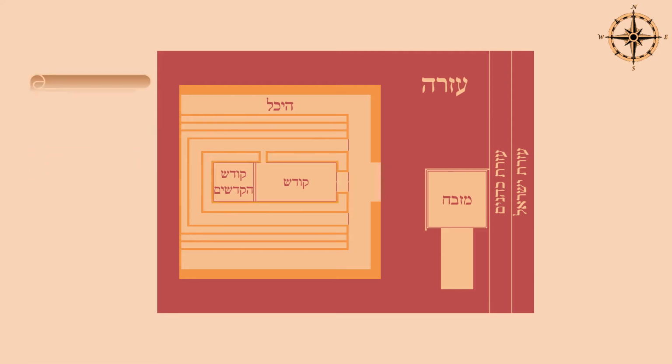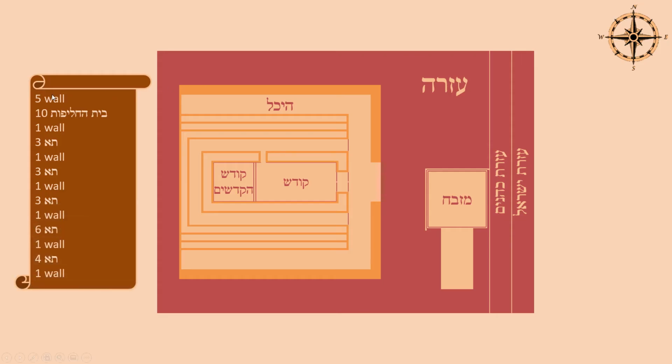Let's see how it totals up that way. We had a wall that was 5 amos. Then the Beis HaChalifos was 10 amos. That's this area here, so that's 15. Then a wall, 16. A Ta that was 3 is 19. Then a wall that was 1 is 20. 23, 24, 27, 28, 34, 35, 39, 40 amos on each side. And so that's how we have the whole 100 amos. And with that, we'll end this class.